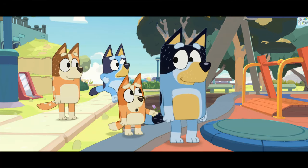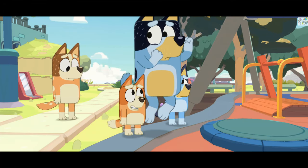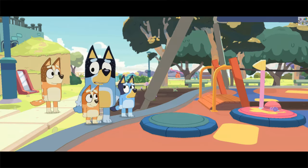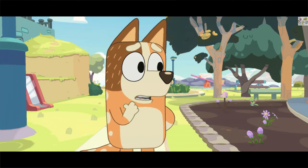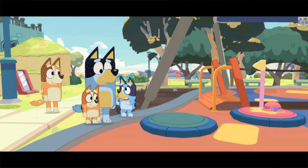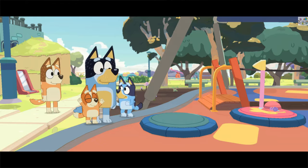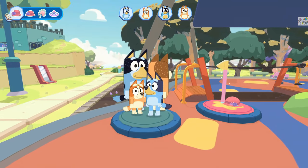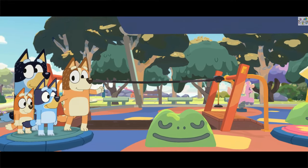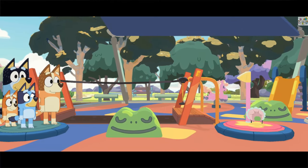Stop! You're in the lava. What? We're playing Ground is Lava, remember? Oh man, this lava is everywhere. But how do we get to Muffin's dresses without touching the ground? We'll have to climb and jump our way there. Hooray! We got it. Nice job. Let's get to the next one.